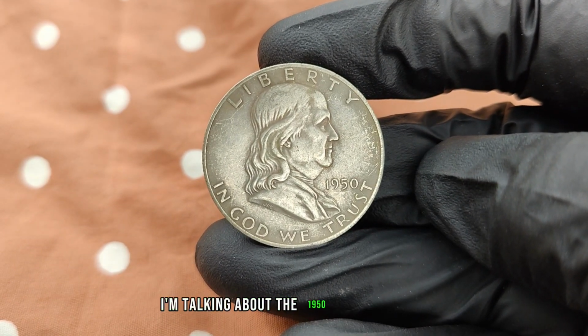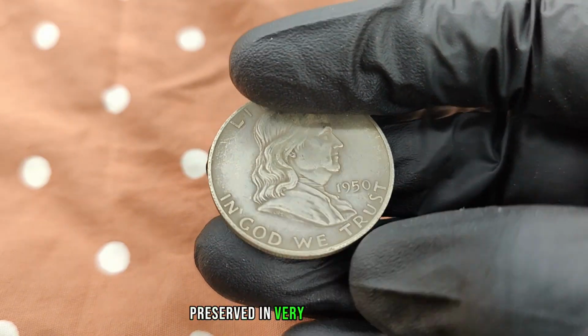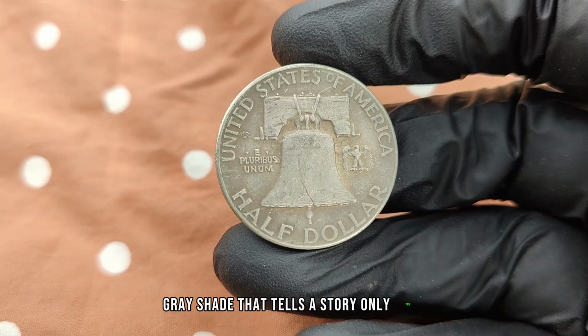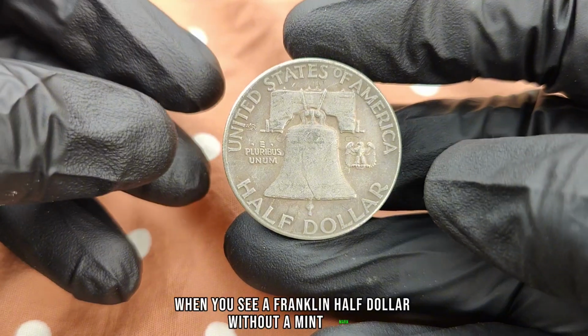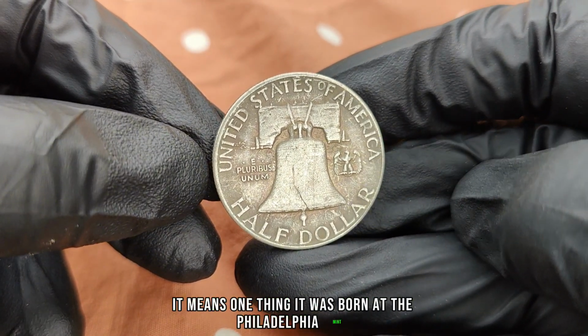I'm talking about the 1950 Franklin half dollar with no mint mark, preserved in very fine condition, carrying a mysterious gray shade that tells a story only time could write. Let's step back into history for a moment. When you see a Franklin half dollar without a mint mark, it means one thing. It was born at the Philadelphia Mint.